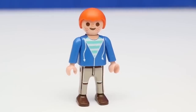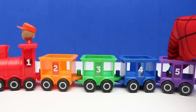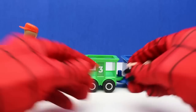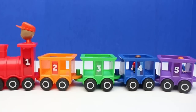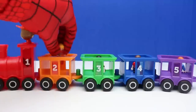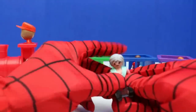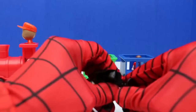That was fun. Can we switch train cars now? Sure, go ahead. You can choose first. I'll choose train car number 5, way in the back. I'll choose train car number 4. I'll choose train car number 3. I'll choose train car number 2. I'll choose train car 3.